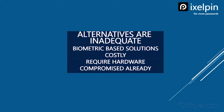Now, let's talk a little bit about the alternatives. So the alternatives, biometrics, are interesting solutions. Sadly, they require additional hardware. They're expensive, and they're not backwards compatible to the billions of smartphones, tablet devices, and things like that that people will be using for their second screen. And sadly, I have to report to you, they're already compromised.